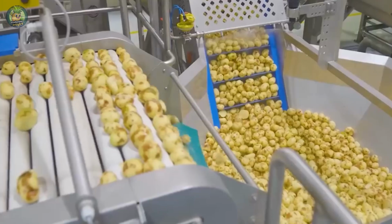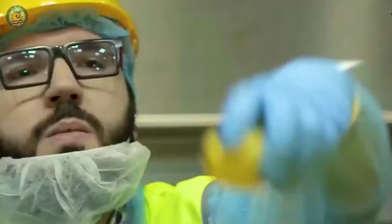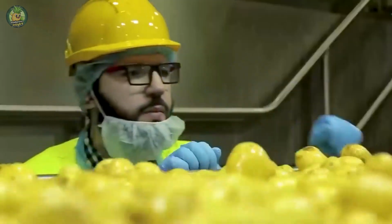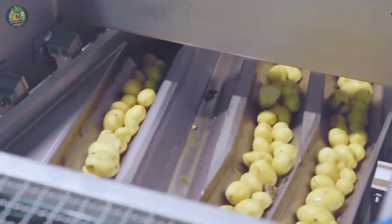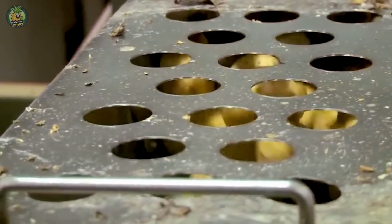First, the peeled potatoes hit the observing and sorting station, coming out totally spotless and fresh. Then, they are tossed straight towards the slicing machines.